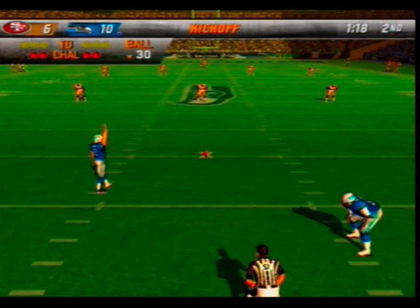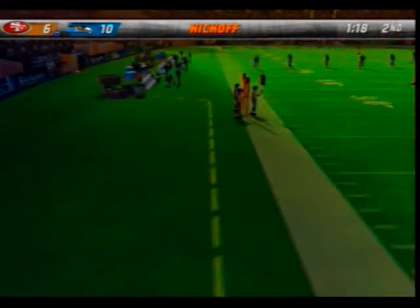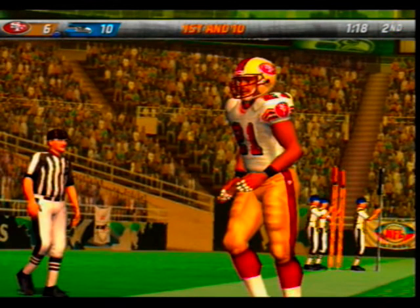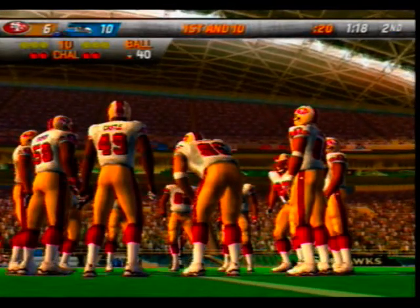Looks like he's just about ready to kick this one off. Back deep to return. A mistake by the kicker on that one. Kickoff out of bounds, number 2. The team with the most discipline is a team that doesn't commit stupid penalties, and they're the team that usually executes better.